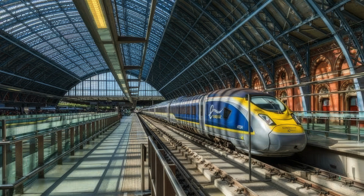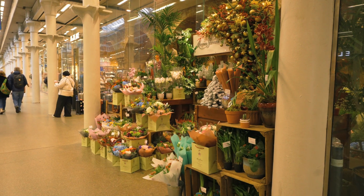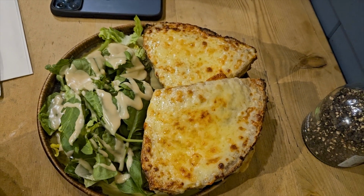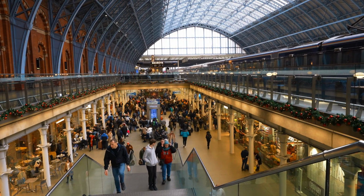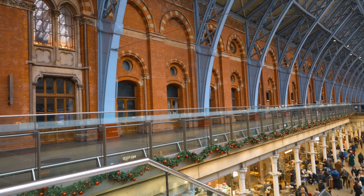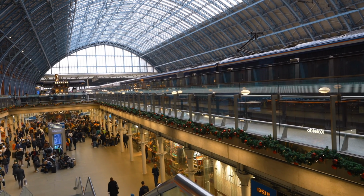St. Pancras is home to the Eurostar and is a beautiful train station that houses a collection of shops, restaurants, and bars, including Europe's longest champagne bar. The station opened in 1868 and is one of the wonders of Victorian engineering. It is a masterpiece of Victorian Gothic architecture and one of the most elegant stations in the world.